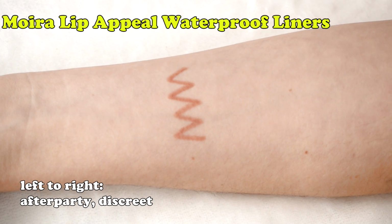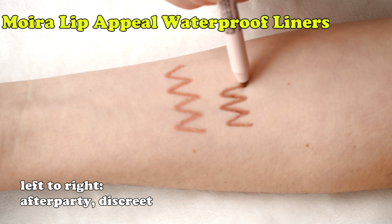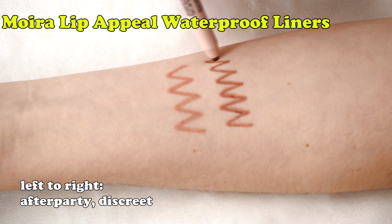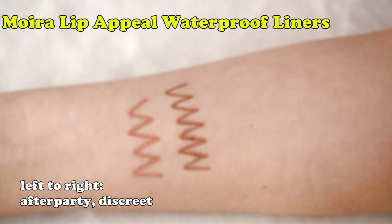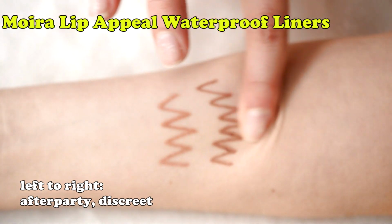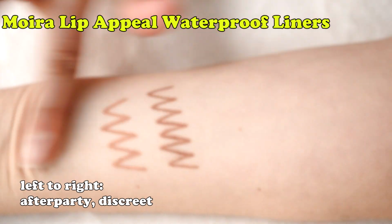I have two shades, Discreet and Afterparty. They're both amazing. These are super creamy, super glidey. They set down, and once they set down, they will not budge. They are very, very long lasting. They rival some of my high-end lip liner formulas like Charlotte Tilbury Lip Cheats. Those are one of the most long-lasting formulas. The Makeup Forever Aqua Resist lip liners are super long wearing. These ones I feel like are up there with those formulas. They can party with the best of them.